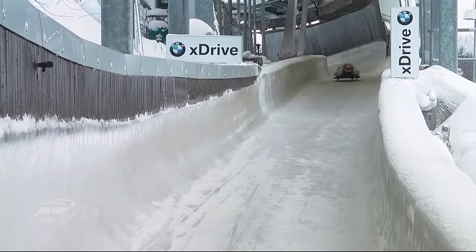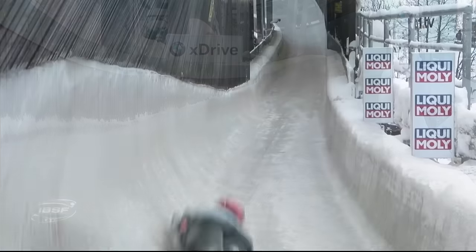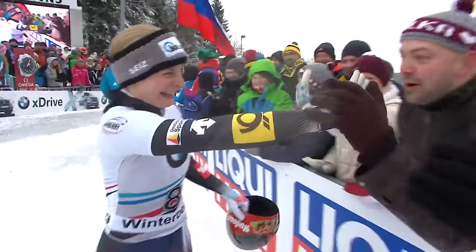Here she is going from 4-5. She gets a little bit too much height in 4 and then takes that tap before 5. But she makes a good correction. She doesn't let the mistake snowball and was able to find some fantastic speed at the bottom.